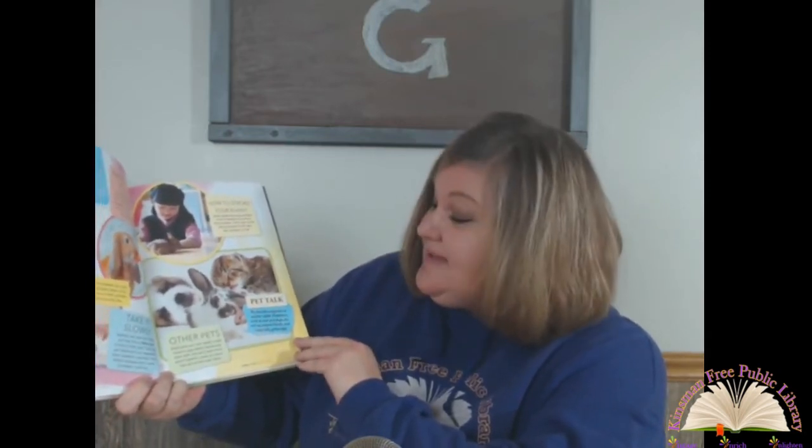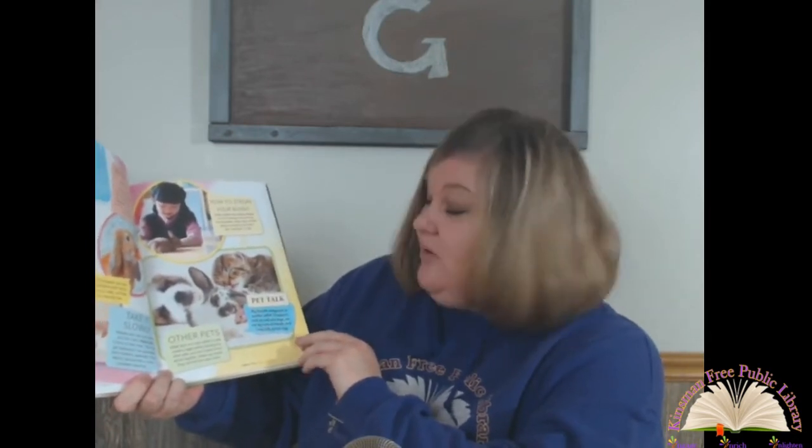And remember, if you have other pets at home, you want to make sure your new rabbit is safe inside a cage before introducing him to your other pets. Don't leave them alone together unless you know that they won't get hurt.